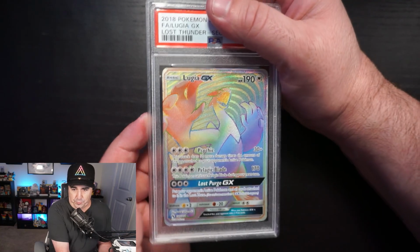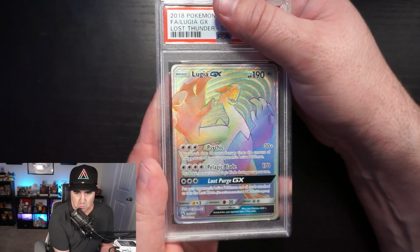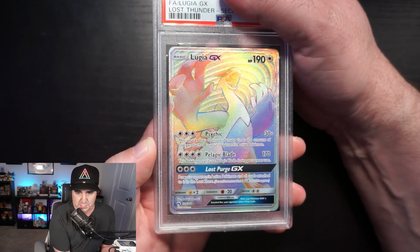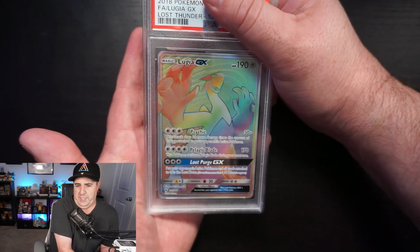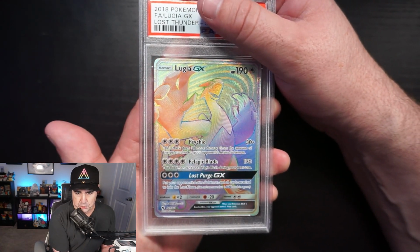All right, this is my absolute favorite card in the collection. This card is so hard to grade. The Lost Thunder quality control was garbage. This card is always insanely off-centered. Lost Thunder just wasn't as popular. There weren't a ton of these out there, basically. This card was very low pop for the chase card in a set.